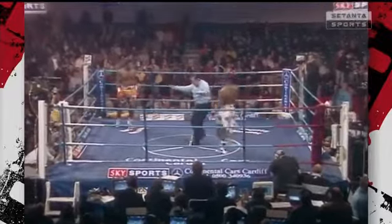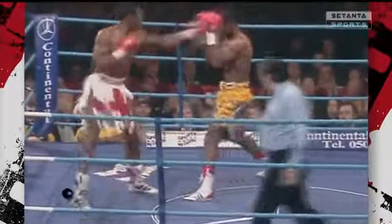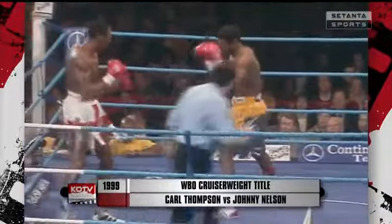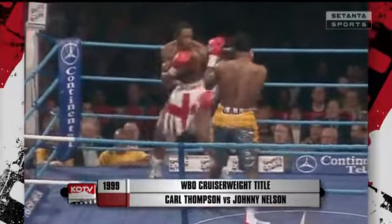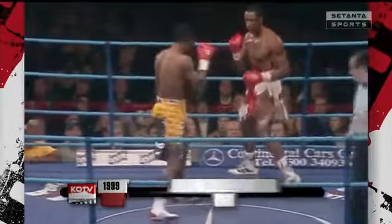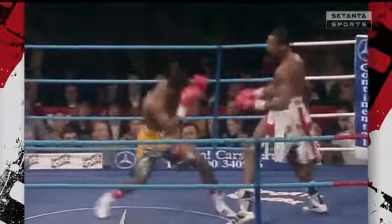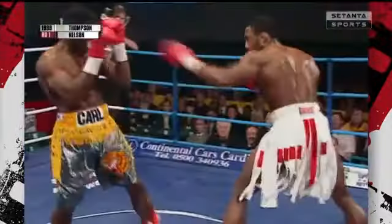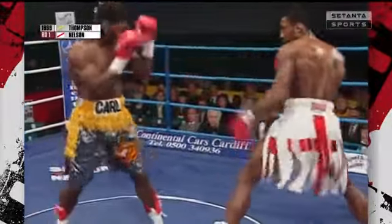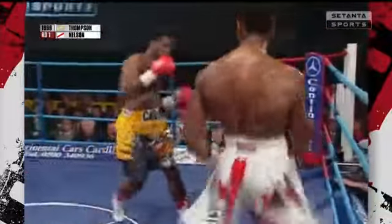I think the start of this fight is very important. Who gets control early? Nelson, expect him to try to dominate from the outside using his height and reach and speed. For Thompson, the answer would seem to be pressure all the way to make Nelson fight bell to bell in every round. The other part of this equation: will Johnny Nelson freeze again as he has in previous world title attempts?